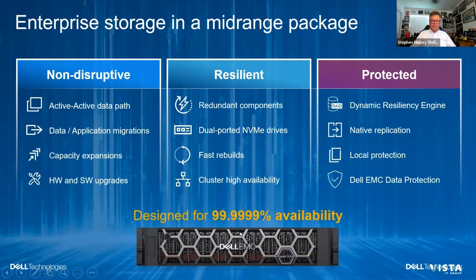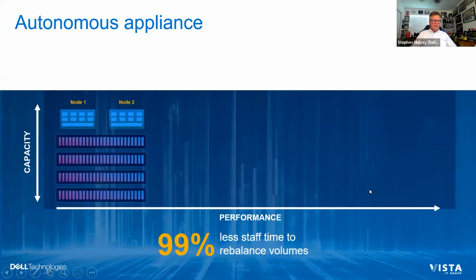Just better throughput, just generally. It's got 4 nines availability, which I believe is about 15 seconds a year of downtime, if that. They're very resilient. Everything is mirrored. There are 2 power supplies, 2 controllers, 2 this, 2 that. You have native replication, local protection, and Dell EMC data protection.